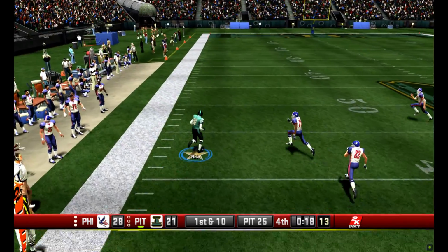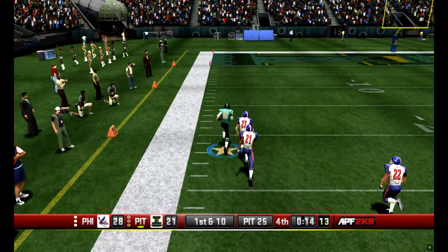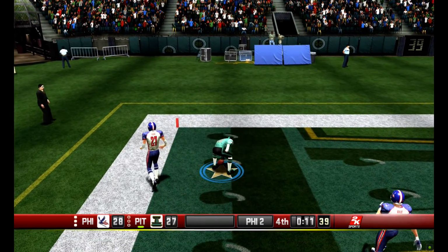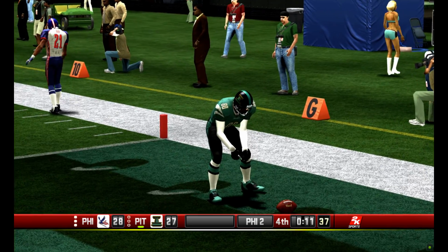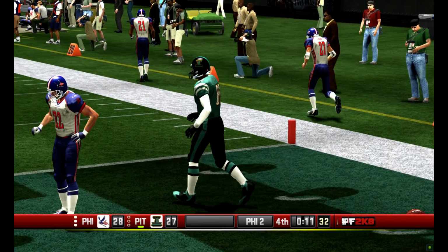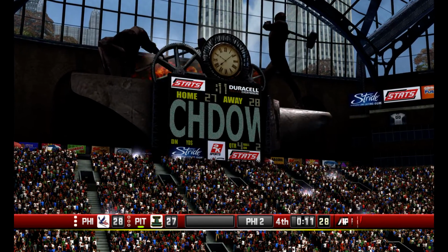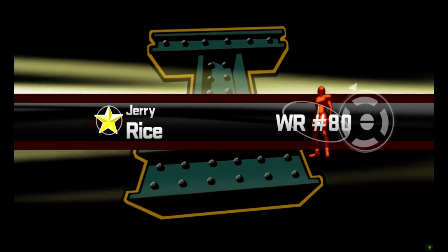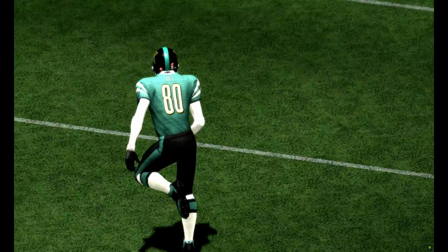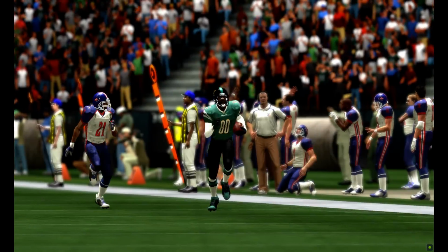Cunningham tips it to the left sideline. It's complete at the 41, 30, 20, 15, 5, touchdown. Jerry Rice is going to make the catch right there, but that's only the beginning. Look at him chew up the yardage.